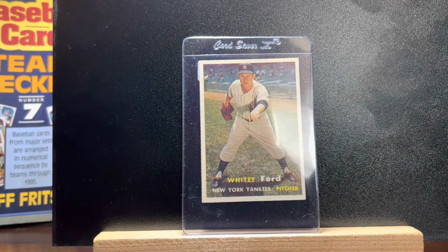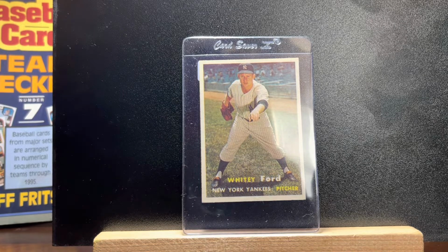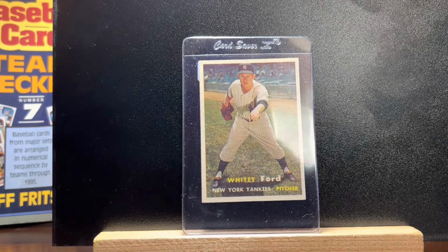Whitey Ford, he went 11-5 in 1957. I think he must have been injured that year. He only pitched 24 games in 129 innings. That was one of the years in the late 50s. From 1954 to 1959, Whitey made the All-Star team with the exception of 1957. So he had a rough year for his career.